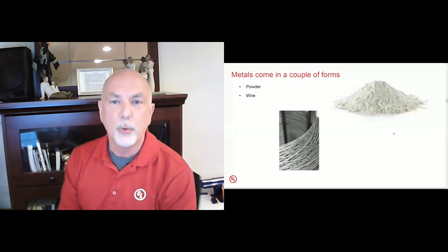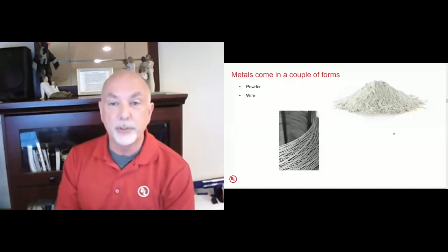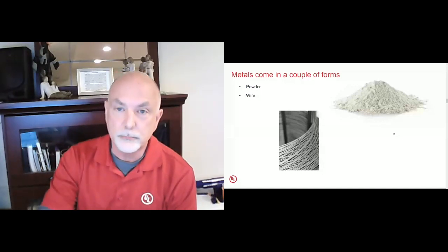And under the powder, what are our risks? Fire and explosion, we talked about that. Exposure to it, if you get it on your skin or inhale it or ingest it, which is kind of scary, that can hurt you. If you're finding that you're eating metal powder on a regular basis, you should stop doing that because it's not something that's good for you.